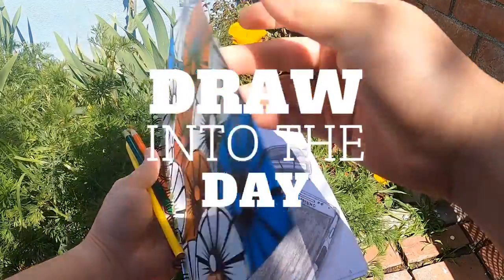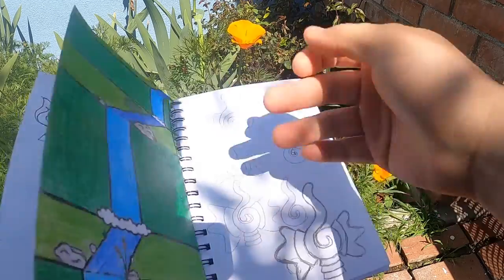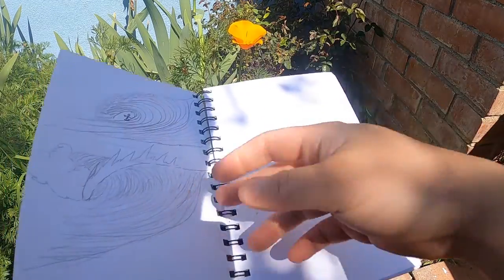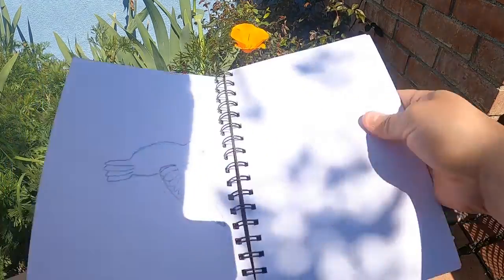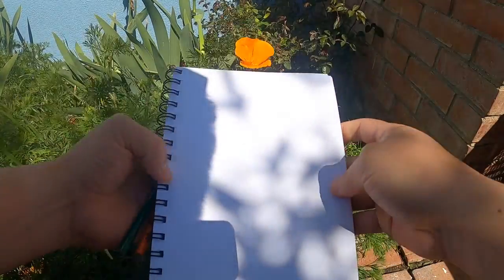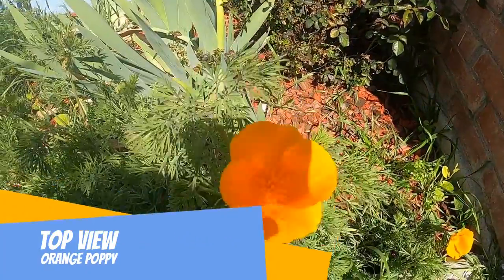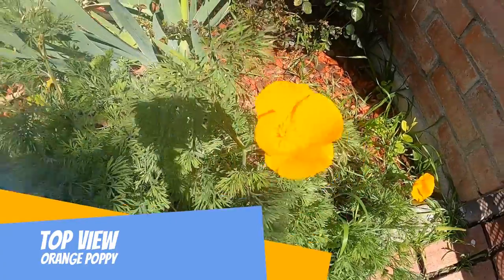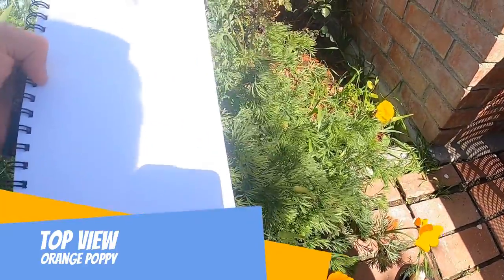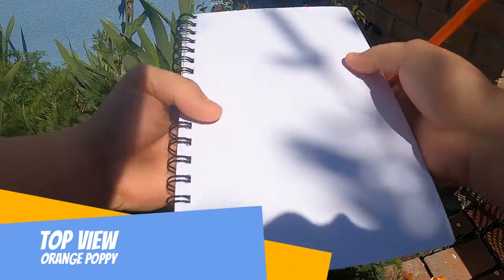Here we go. All right, so I got my trusty handy dandy notebook, my trusty handy dandy sketchbook. Some random doodles in here. And look, I even have a hummingbird drawing I was starting. What I'm going to do is a quick little time-lapse video of drawing the top perspective, which is kind of looking down at the flower like that. Shadows are not really cooperating today. All right, let's jump into it. It's not going to be perfect, just a quick little sketch.